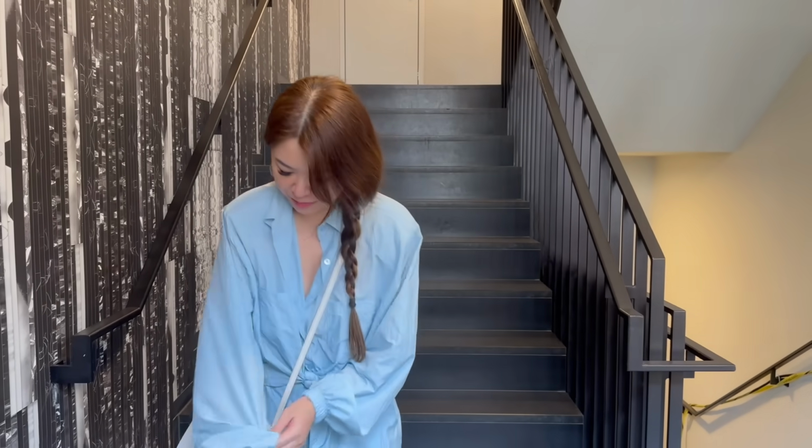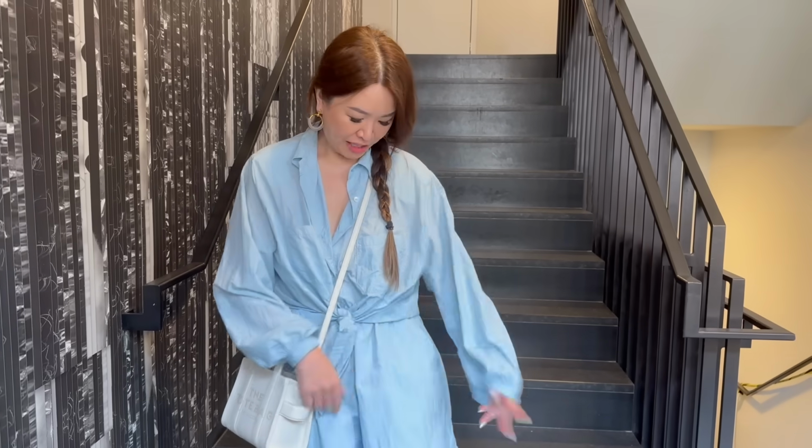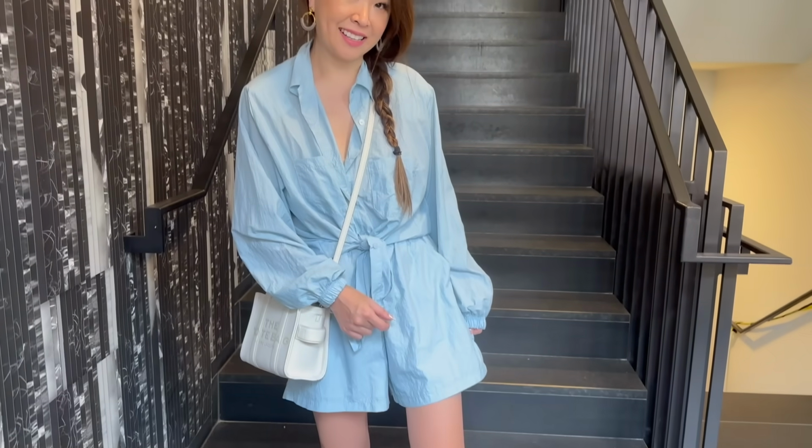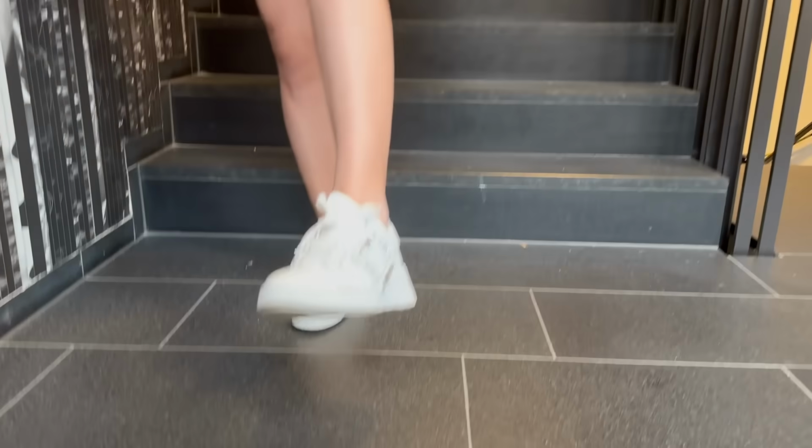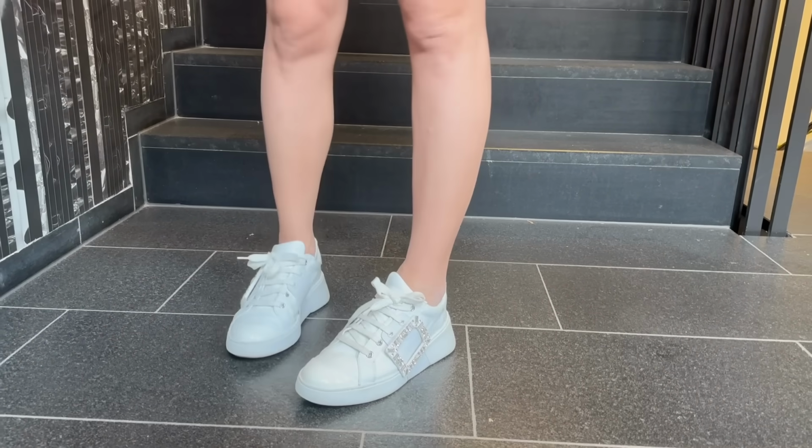Alright, so just a very quick outfit of the day. It's actually more temporary for now because we're going across the street to a vintage store. So I'm wearing my parachutey blue water resistant shirt and pants, which I bought from Korea last year. Again, my Roger Vivier shoes. I really need these in another color.